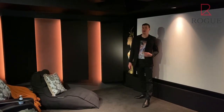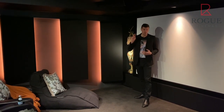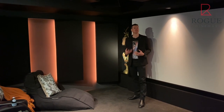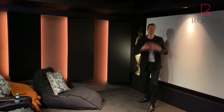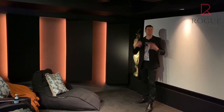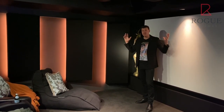So one of the tricky parts of a great cinema is getting the right ambience in the room. Now, ambience, or the atmosphere, can be looked at in two major ways. One is the visual side. How does it feel visually? Does it have harmony and flow? Does it have that intrigue and excitement that going out to the movies really would bring to you? The other factor is, how does it actually sound? The ambience and the atmosphere of the sound in the room.